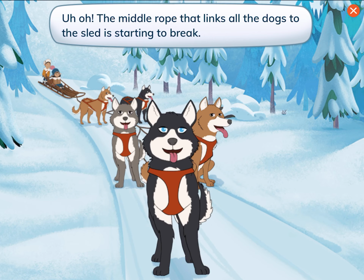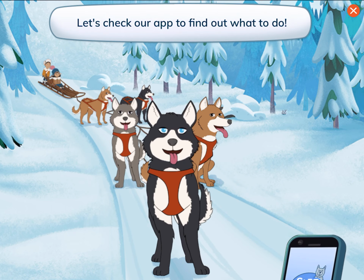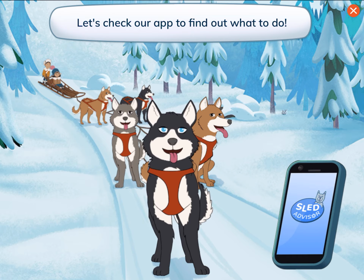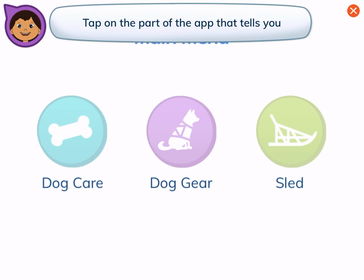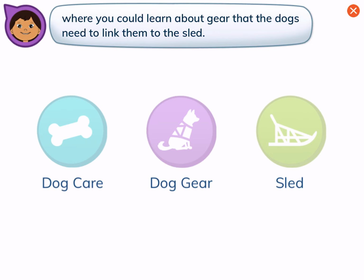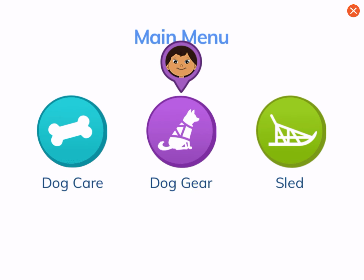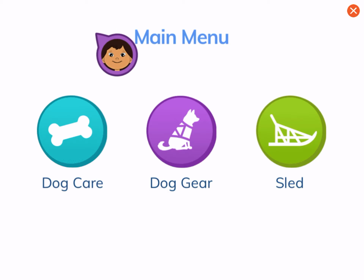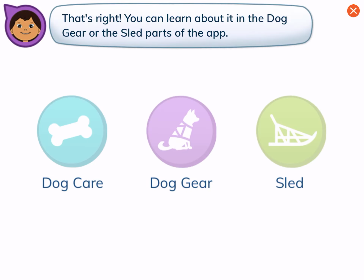The middle rope that links all the dogs to the sled is starting to break. Let's learn what gear dogs need to link them to the sled. Let's check our app to find out what to do. Tap on the part of the app that tells you where you can learn about gear that the dogs need to link them to the sled. Dog care. Dog gear. Sled. Dog gear. That's right! You can learn about it in the dog gear or the sled parts of the app.